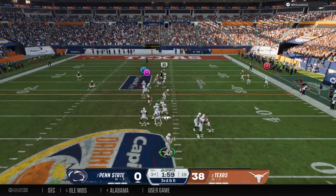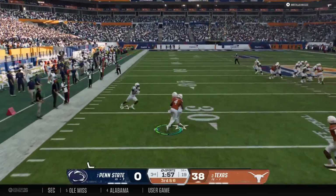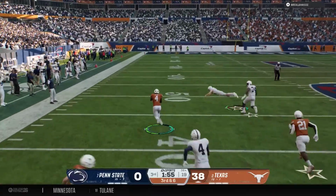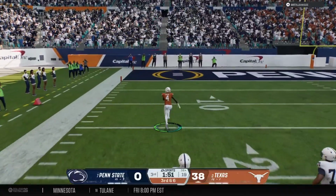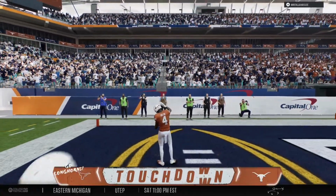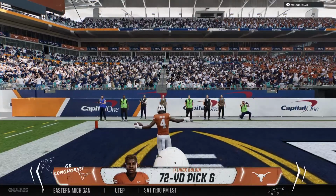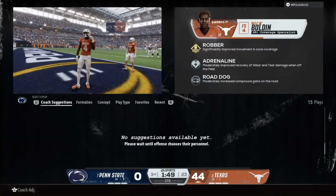Dropping back, looking to throw for the 1st down. Looking for the wideout. Oh, that one's picked off. He could go. Past the 50. The 30. Inside the 20. Touchdown, Longhorns. A defensive score in this playoff game. Wow. Chris, what a turn of events here.